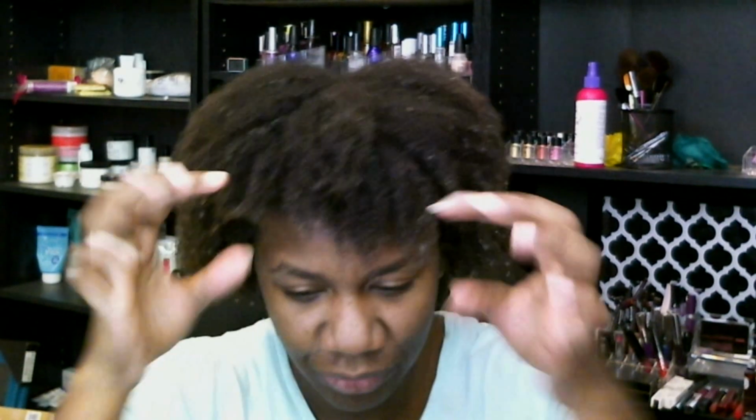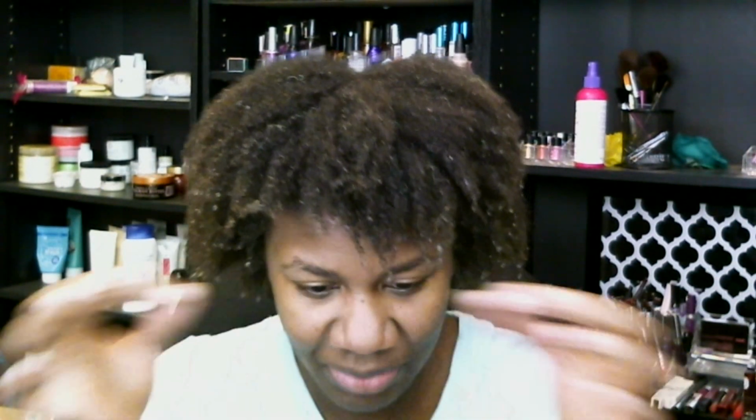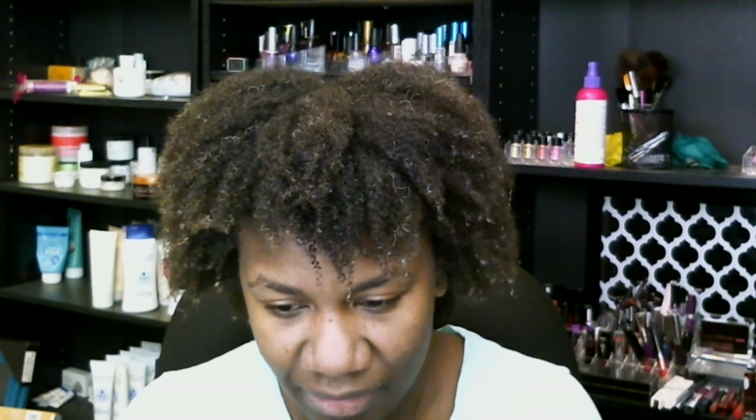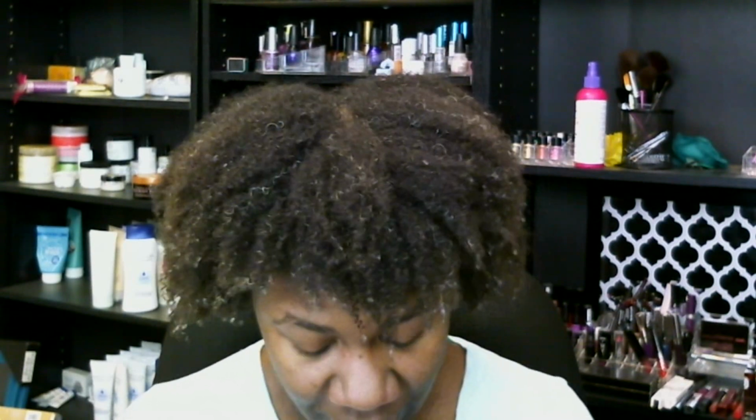After you've done your style and you want to detangle it, once you start manipulating those gel styles, the gel starts to break up and flake almost like dandruff. Anyway, I wanted to wash my hair. I needed to wash my hair.